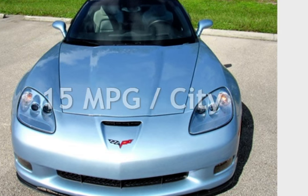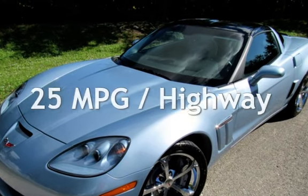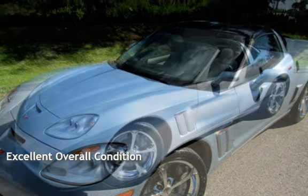Estimated fuel economy for this vehicle is 15 miles per gallon in the city, and 25 miles per gallon on the highway. This vehicle is in excellent overall condition.